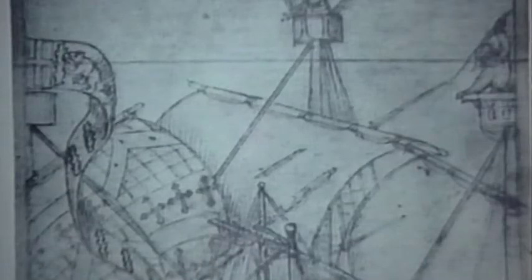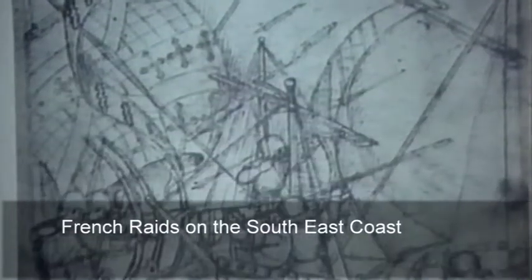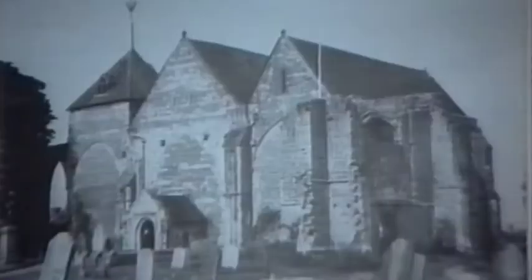There were other dangers. French raiding ships landed along the coast, pillaging and burning. In 1293, Hythe was attacked and burnt. In 1378, Folkestone was attacked and burnt. And likewise in 1380, Appledore was attacked and burnt. And the fine church at Winchelsea was set alight, and although it was in part repaired, it was never entirely rebuilt.